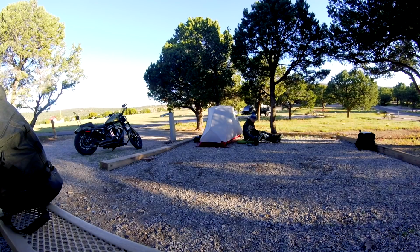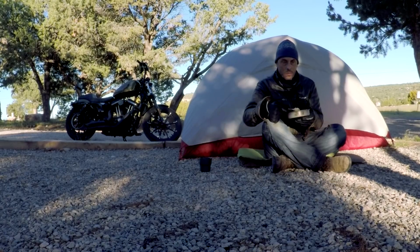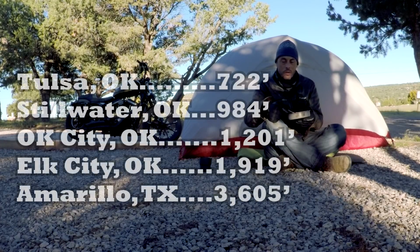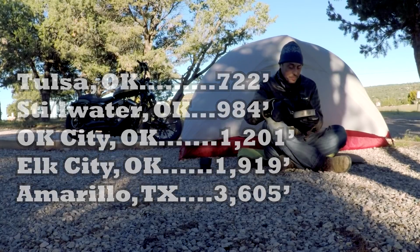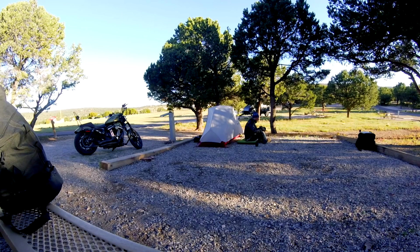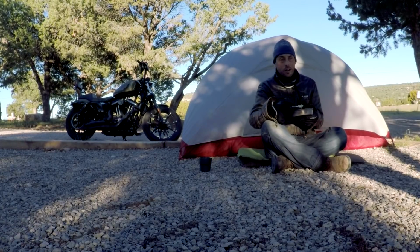On my way here, I had no idea I was rising in elevation. I mean, I don't know the elevation of Oklahoma, or Texas down here as well. And traveling through New Mexico, the terrain definitely changed, as I mentioned in a previous video, like a dimmer switch. But my body or bike did not notice the change in elevation.